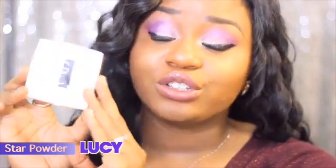I used a coupon code with them, and from the time that I ordered the product and got confirmation to the time they arrived at my house, I think it was maybe 3 days. Usually stuff arriving to my house takes about 4 to 5. Usually a week is pretty standard. And my first order was their Star Powder in the color Lucy.